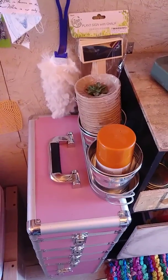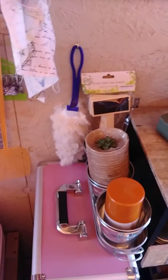My nail box, most of you know by now that I'm a nail tech, and I'm going to be planting some herbs and stuff like that. My duster, I live with that thing, man.